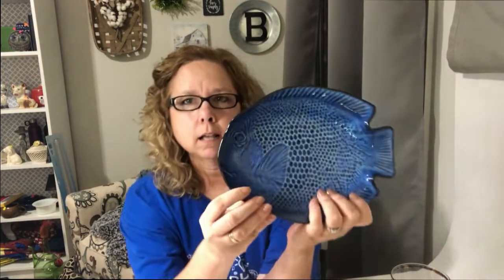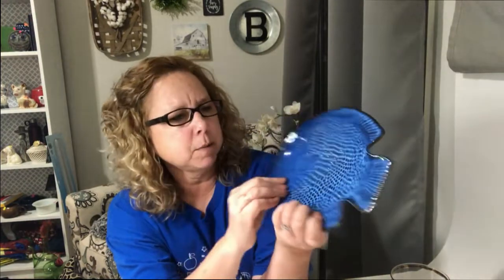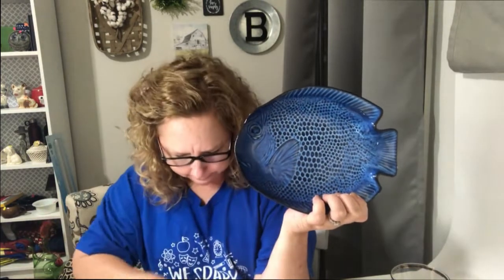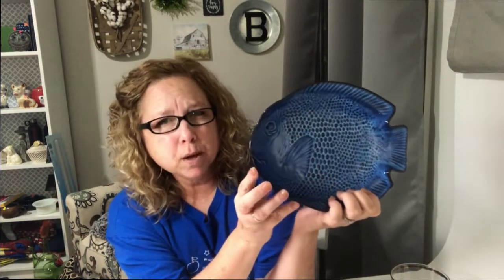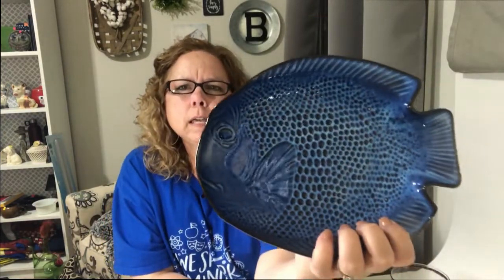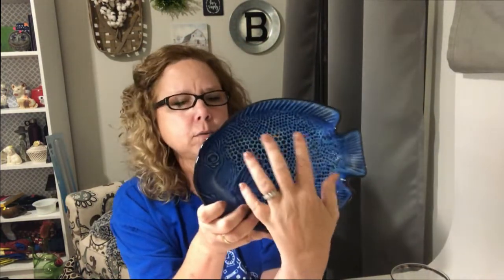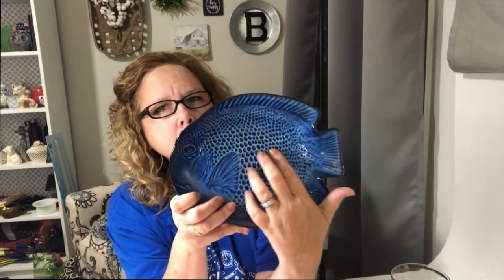All right, so the next item I want to show you is this gorgeous platter. I'm calling it a little platter. And this is made in Japan. And let me get my little notes here. It's from Uttermost. I think that's who made it. It is a beautiful cobalt looking blue. It is of a fish. It has beautiful detailing here that I'm sure you can't really see, but even the little scales here, you can feel that they're raised a little bit.